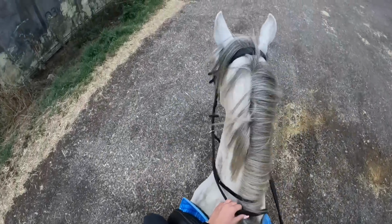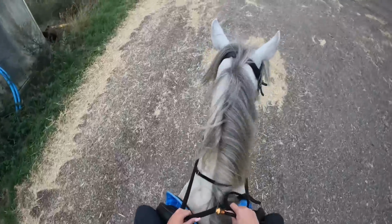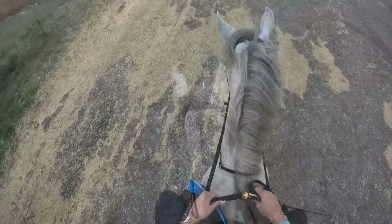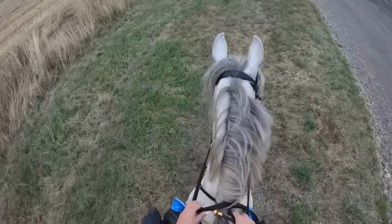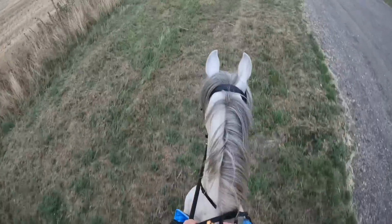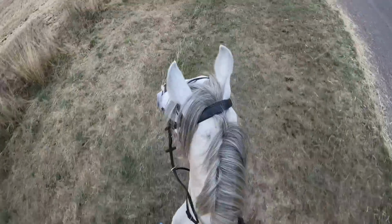And even though Smokey's really good at hacking, he's actually probably the most well-behaved when he's out hacking, I think because he enjoys it more. And he is completely bomb-proof on the roads. He's not bothered by anything overtaking him. I was just concerned that if anything went wrong, we were on a 60-mile-per-hour road, with the cars and everything like that.